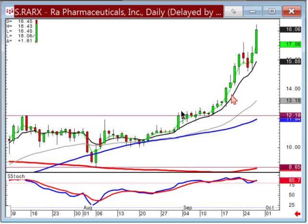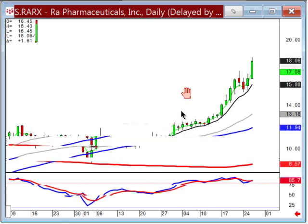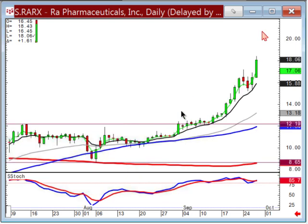You stay long as long as you don't see a sell signal and a close below the T line. Again, with the caveat that if it starts moving too far away from the T line in the overbought condition, that's where you know it's probably going to come back and eventually test the T line. You get ready to take your profits by using the 10-minute chart.